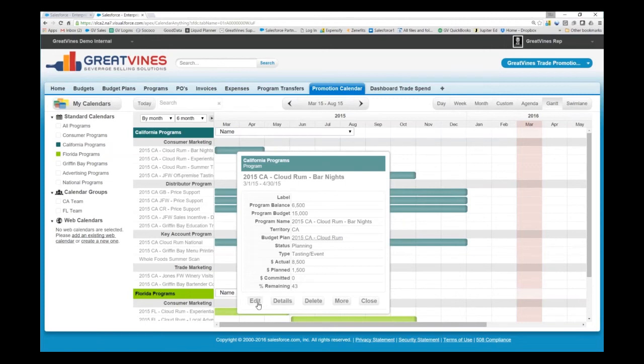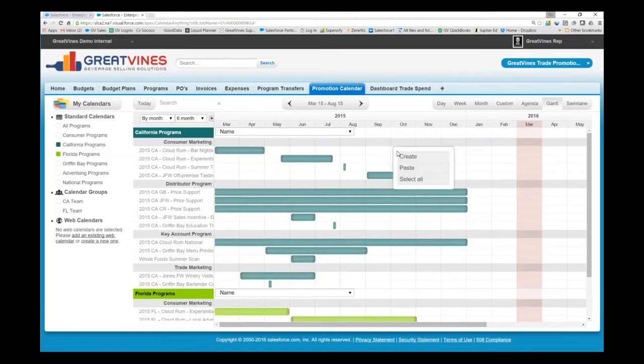I can edit the program right from here and make changes to it. In fact, right from the calendar, I can come in and can create a new program right from here and put it on the calendar at the same time that it's being entered into the back end of the system. So this is a critical piece to managing and communicating your programming and collaboration across executives, finance, marketing, sales, and even distributors and agencies.